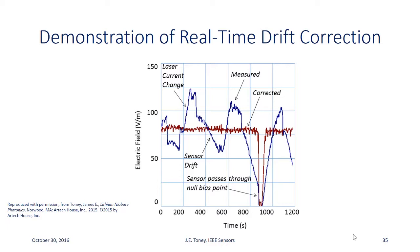You see it works pretty well, except for this little region where the sensor drifted into the null. Because then there's no optical return power. There's nothing for me to use for correction. So it creates a little dead zone. But this was a very simple experiment using an Arduino microcontroller with only a 10-bit A to D. Better instrumentation, you could make this dead zone much narrower, but you could never get rid of it completely.